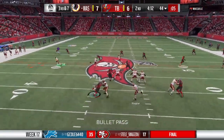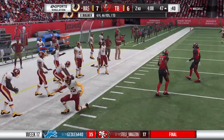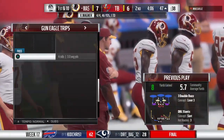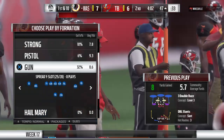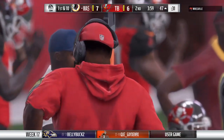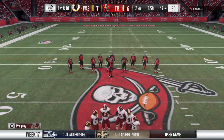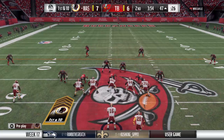To throw on 3rd down. Wagner. And he will find his man on the outside. And he is hit pretty hard from the side as he's knocked down at the 47-yard line. Clock running, under 4 to play now as they come up on 1st and 10.